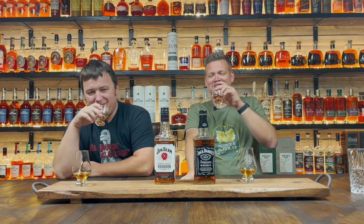As I'm literally saying all this stuff, I paid no attention to which ones you poured. Which one's in which Glencairn here? You know what? I'm going to let you guess. I know which ones they are. Okay, all right. We'll go left to right. I totally didn't pay attention to either one. All right, good.